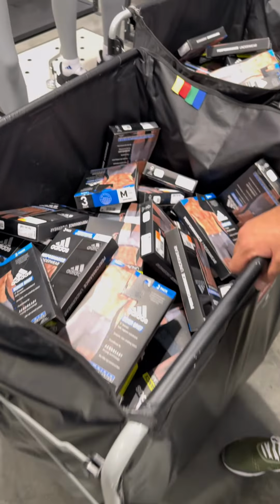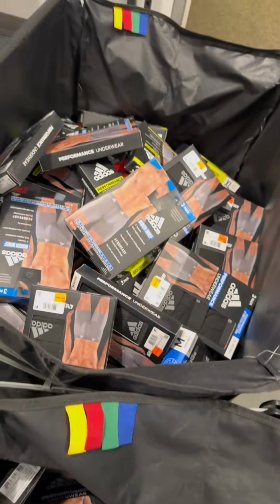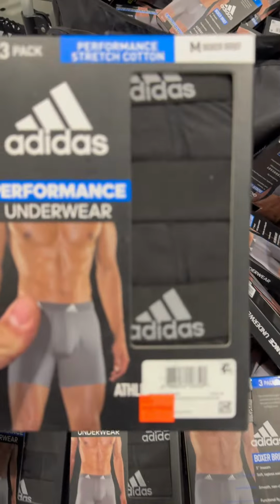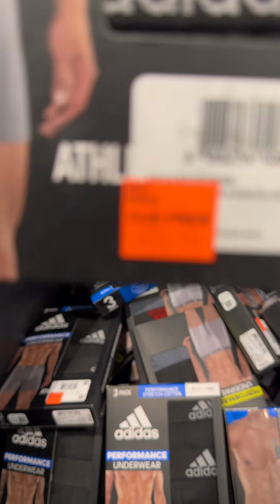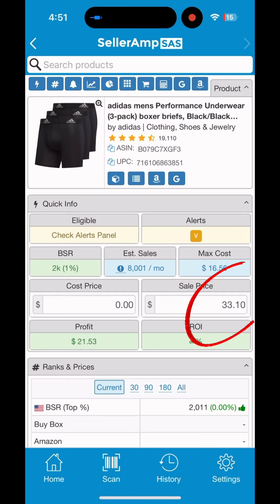These Adidas clearance boxers paid all my bills this month. We bought a ton of these Adidas clearanced out boxers for only $7. And you won't believe how much these are selling for on Amazon. After scanning them with SellerAmp, I found that these are selling on Amazon for $33.10 right now.